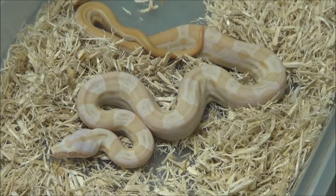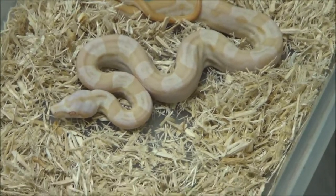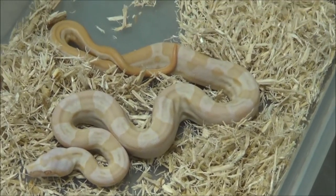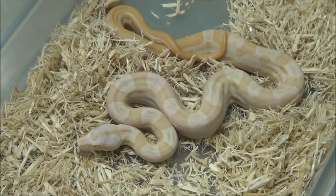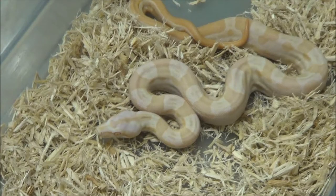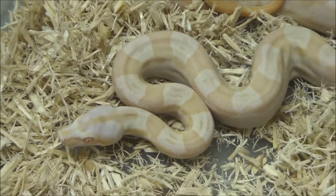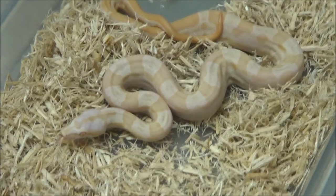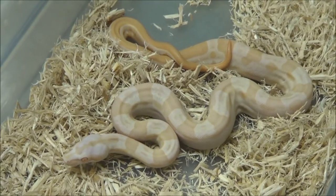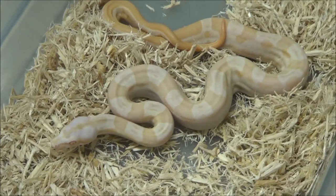You can really see the hypo coming out in this one. It's just big square saddles, nothing really connecting. Very long stripe on the tail. And again, that very pale coloration and very, very pale eye. This one should be a sweet one to watch grow. I think they're all going to be sweet, since we're going to be watching an awful lot of them grow.